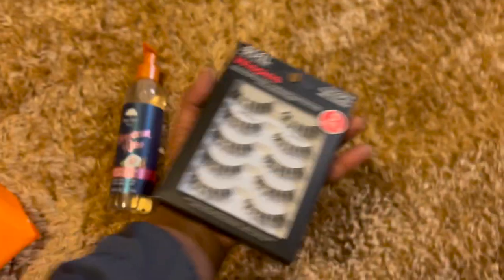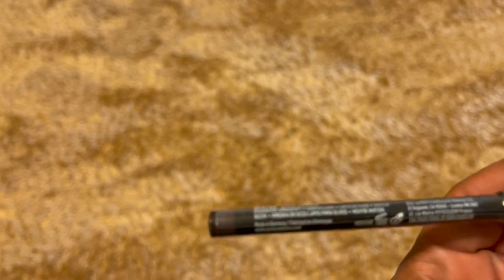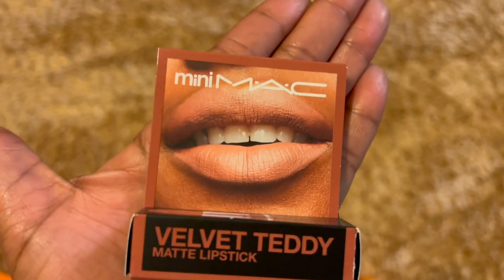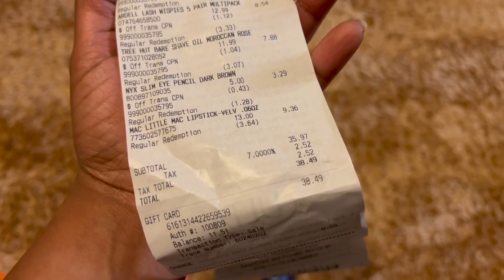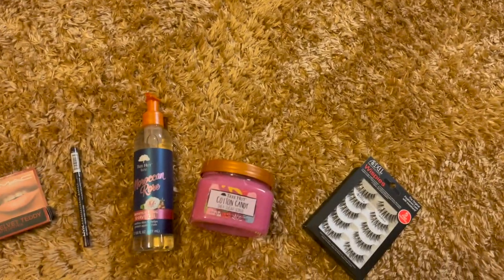So, grab those. I also grabbed this NYX Professional Eye Pencil in dark brown. I think you can see it right there. Last but not least, I picked up a mini MAC in Velvet Teddy. This is my favorite MAC nude lippy. I always try to get one of these, and my last one is completely gone. All of these items were on sale. Nope, I'm lying. Okay, so I got $38.49 as my grand total for today. I did use a gift card and I have some money left over, but that's what I picked up from Ulta, y'all. Now, let me show y'all what I got from Shoe Department.